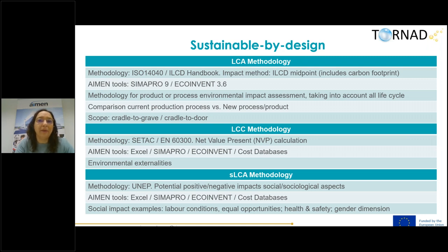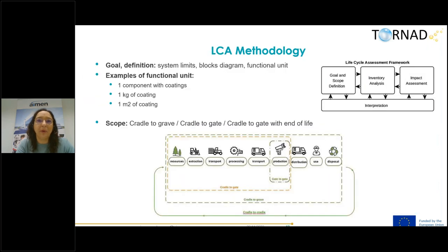All these analyses have a current methodology. Here is a summary, but I will explain one by one. The whole LCA methodology, the life cycle assessment methodology, is based on this. First, we establish the goal and scope of the study. For example, we have to take into consideration the value chains, the block diagram, but also the functional unit, to which all the results will be referred. For example, in this project it could be 1 kilogram of coating, but also one component with the new coatings, or even 1 square meter of the coatings. Also, we have to take into consideration the scope we are analyzing. If we consider just the raw materials extraction to the production step, it could be cradle to gate. If we also consider the use and disposal, we call it cradle to grave.